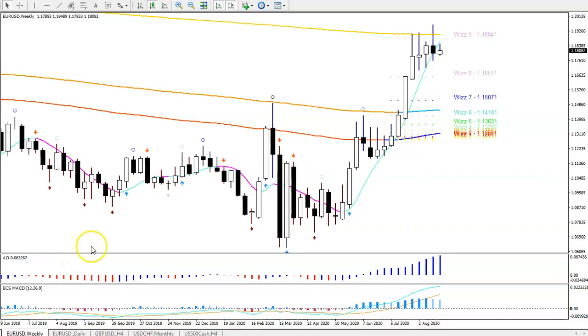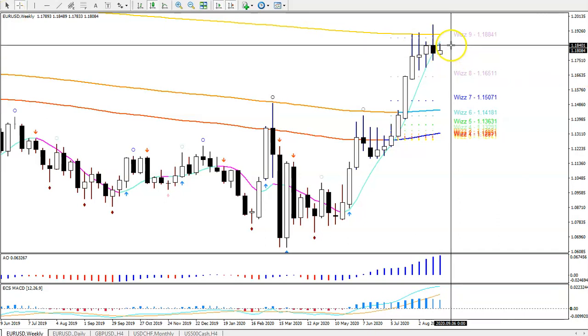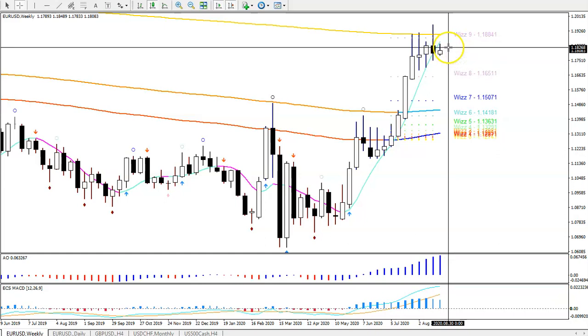Let's start with the euro dollar right away. Kind of a slow week, to be honest. The first 2 days created a very small weekly candle here with a low at 117.60, high 118.50-ish. So nothing much as yet.